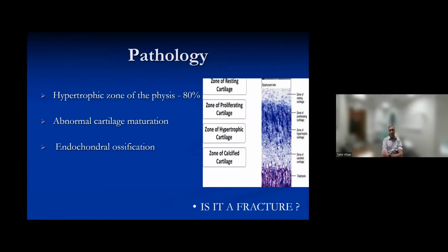Pathologically speaking, there's always a bit of debate about which bit of the epiphysis is where the slip happens. A lot of us would agree that it's the hypertrophic zone of the physis, which is the biggest zone. And funny enough, that's actually where the fractures happen as well. So is it actually a fracture which happens slowly? The jury is still out. Some people would agree that this is a slow kind of fracture. Others would say it's nothing to do with that, and it's just an endocrinal abnormality which leads to that. And as it happens, because of this endochondral ossification, the remodeling starts very quickly, and hence the deformities form.